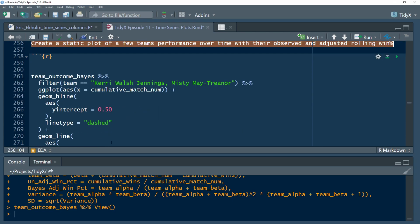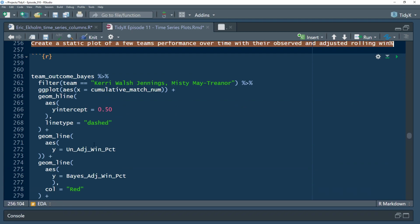So why don't you walk them through this plot there? For sure. All right, so we take this team outcome Bayes, which is containing all that information just calculated there, and we are looking at Kerri and Misty, unsurprisingly. All right, so we're going to send that filtered data that only contains their games in there, and we're going to send it into our ggplot. We're going to define our aesthetic. This time, all we're defining at the very beginning is our x-axis, since that's going to be the same across all of our geoms, which is the cumulative match number.